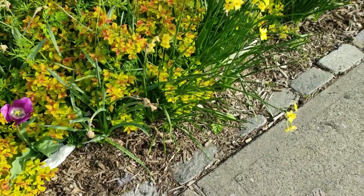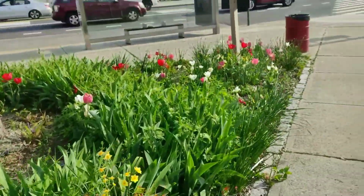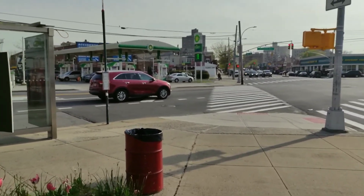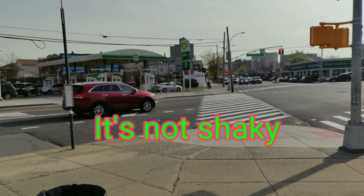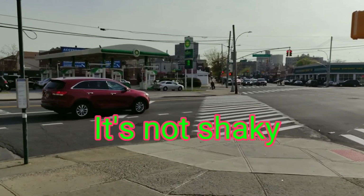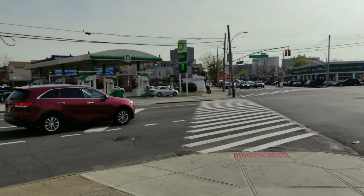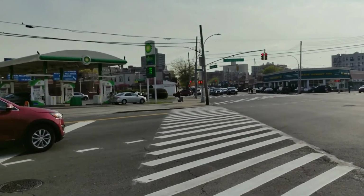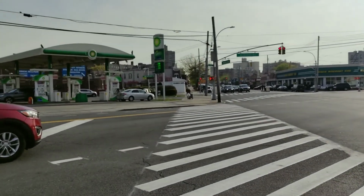And now we're on 4K, so this is the 4K. I was expecting it to be shaky on 4K, but it's not shaky on here. It's actually smooth, just as smooth as it was on the 1080 30 and the 1080 60. So I was actually really impressed with how smooth it was when I was walking on 4K.